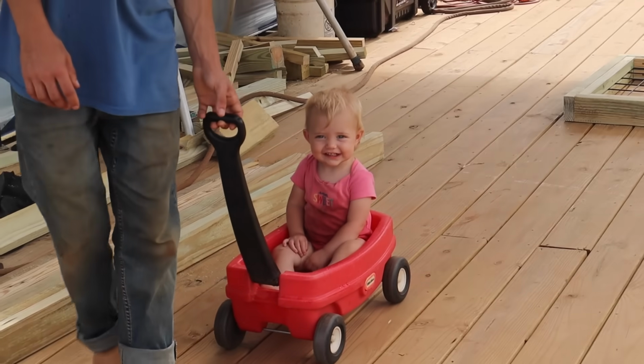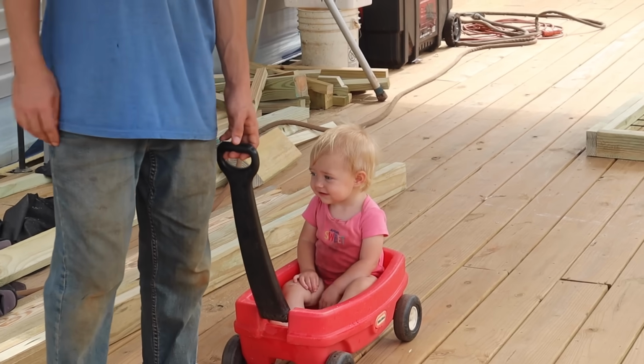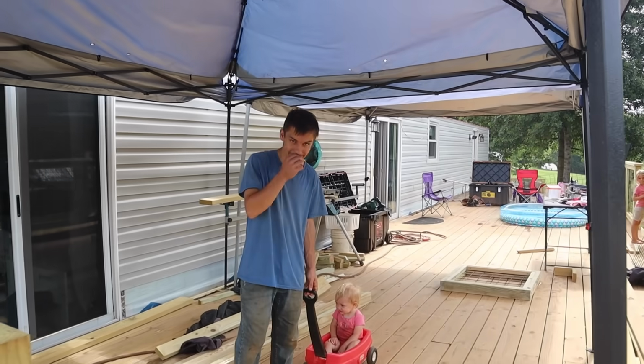What are you doing? Are you getting a ride around the deck? And she's just loving life too. And she's soaking wet. Yeah, well, babies wash, and so do their clothes.